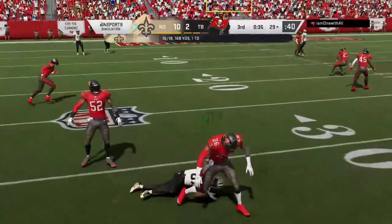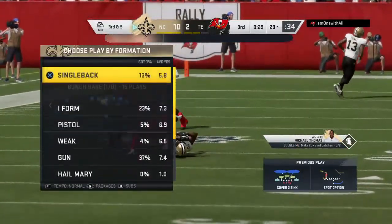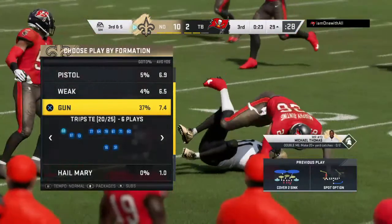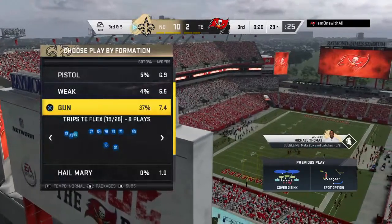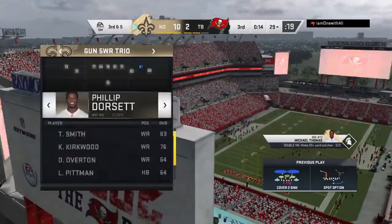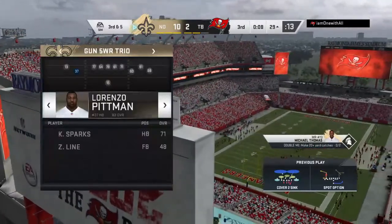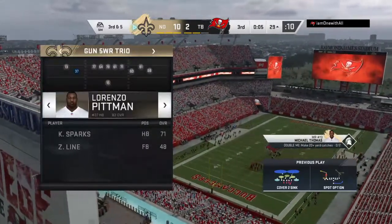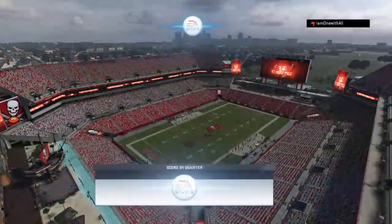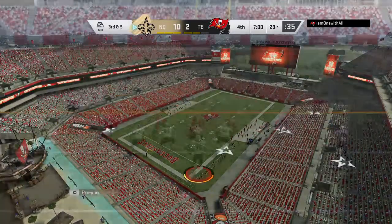Complete to Dorsett. A short gain here, maybe a yard to the 29. That catch good for only a yard, and it'll be third down. And they will not have time to get another play in here as time has run out on this third quarter. And that'll do it for the end of the third quarter.